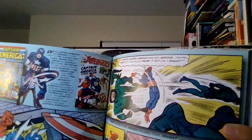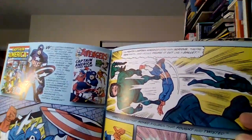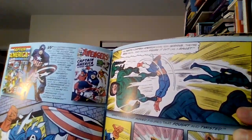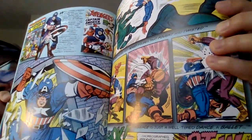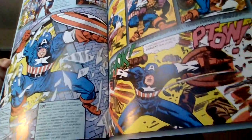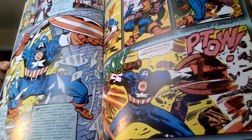And so this book, essentially what they did is they took a lot of artwork over the years and did some really good scans of them and then blew them up for this book. So, you know, these panels as printed originally were not this big, clearly. Here you got a Captain America panel where he's fighting, I think, some Hydra agents. Pow! This is more Jack Kirby art.